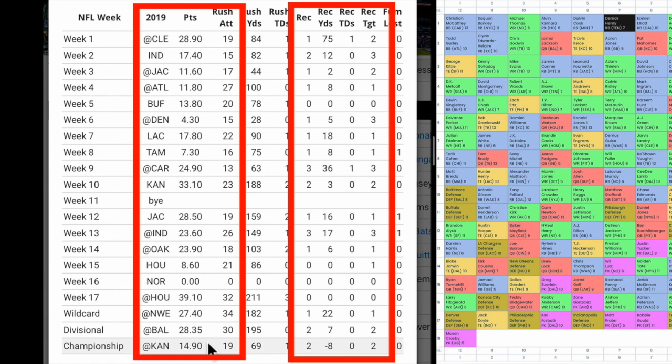So I could see why people are taking him early in drafts. He does not catch the ball, as you can see right here. These are his targets in this column here. And his receptions were next to not very good. He's just not a guy that catches the ball out of the backfield. So in PPR, he's going to struggle a little bit. But let's go check out the ADP and see where he's being drafted.